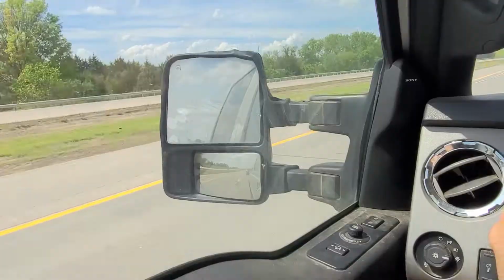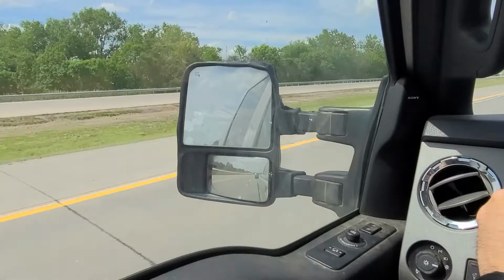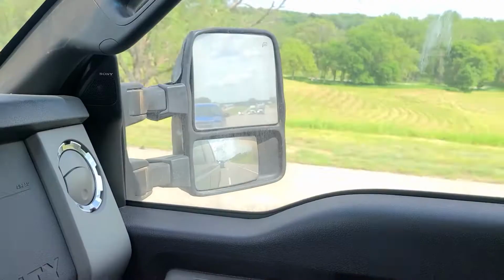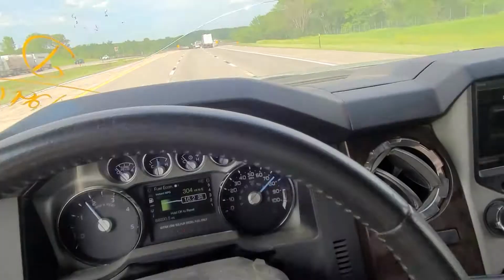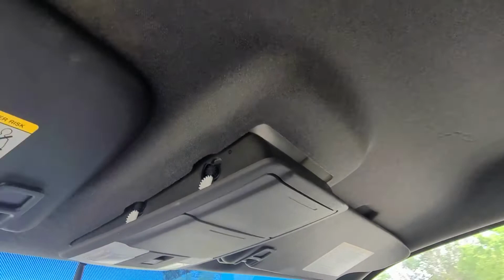Obviously there's some damage on the outside of it. Also, you can see here that mirror is melted. Yeah, it doesn't work. And that mirror, that one's also melted, and pretty much all the plastic on the outside of the truck. But the inside's okay. The roof has an issue here where it's kind of falling down a little bit because something big and heavy landed on the roof. But otherwise, it's pretty good.